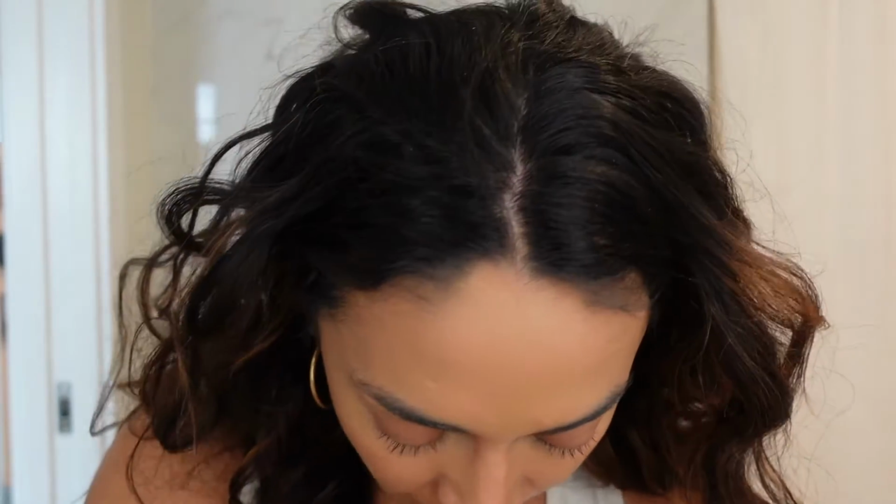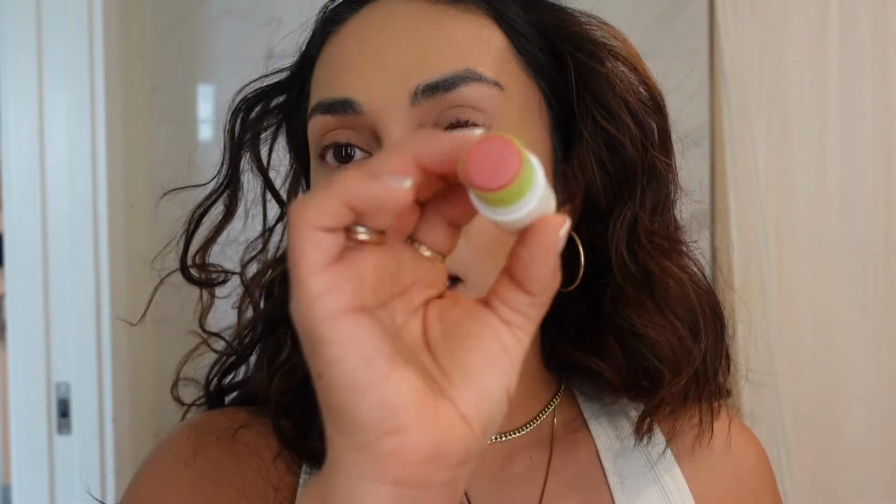Another favorite is by Well People. This is a pretty color, but the one I was looking for, oh no, that's not it. I'll show you guys. This one's like a pinky color. It's called Rose. Oh, here's the one I love. This one I love, love, love. It's Blood Orange. This is another great clean brand. You can get it at Target and Ulta. Say Beauty. Love this blush. This is Chilly. This is really great for that cold girl look.